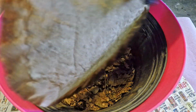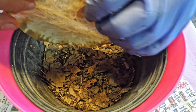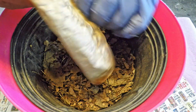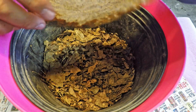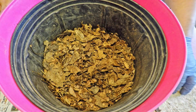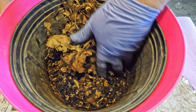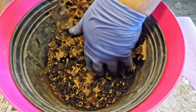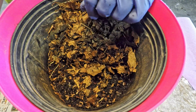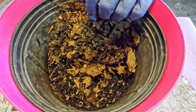It was originally started in my time-lapse bin with 100 Nightcrawler cocoons, African Nightcrawler cocoons, and the worms hatched out in that time-lapse container and have been in here since. And I've been trying to continuously give them more and more food as they increase in size and get more mature.